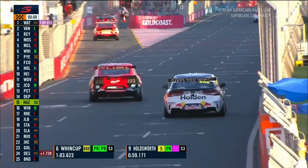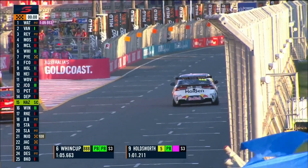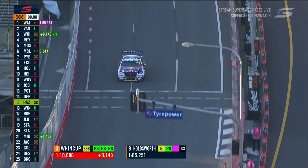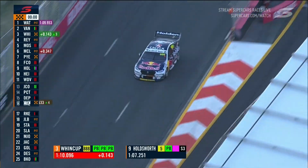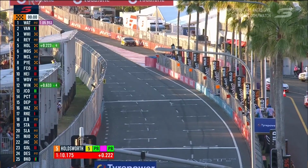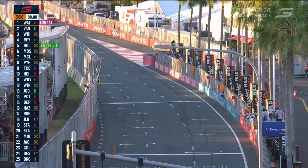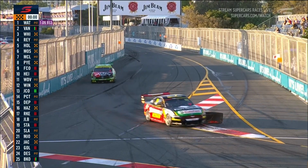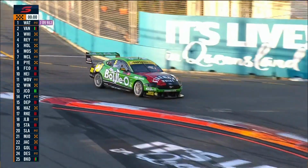2 personal bests in sectors 1 and 2. He's currently on a 10.3. He's about to greet the flag. Is this a move? It is. Up the field. He's all but done the same time as Van Gisbergen. He's done a 1 minute 10.09 versus a 1 minute 10.04. That is crazy close. Holdsworth finished his lap on a 10.1.